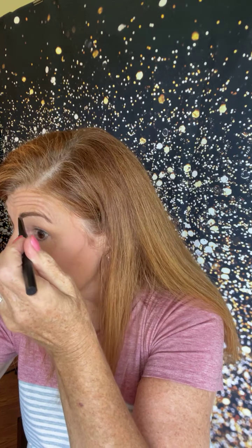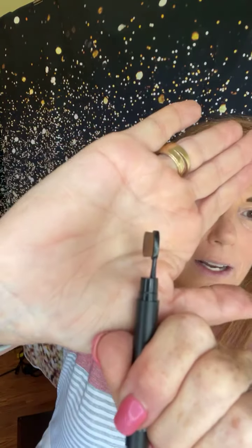It does come in new shades. This is the Auburn, which I love. It always seemed like the medium was too light and the dark was too dark, so I love that they've got 5 shades now instead of 3. You're much more likely to find a color that will match your brows. And on the other end, it's got this super cool little brush. Let me show you that.